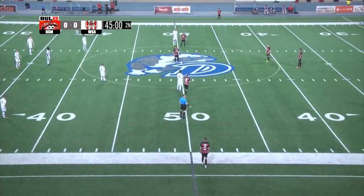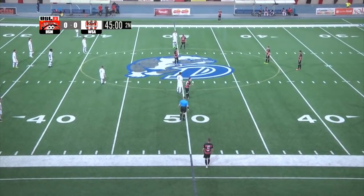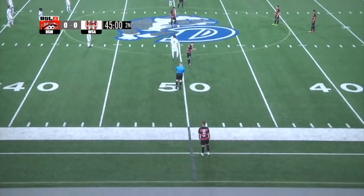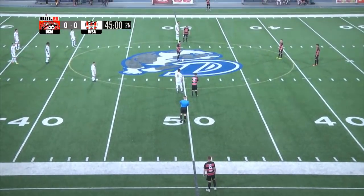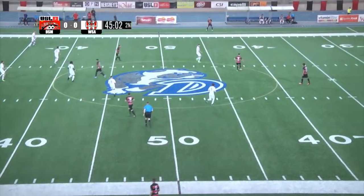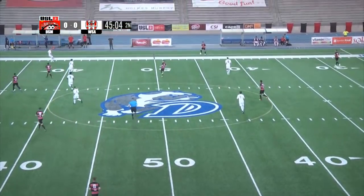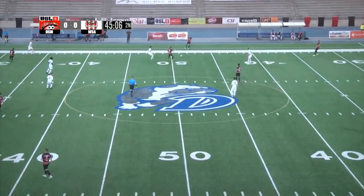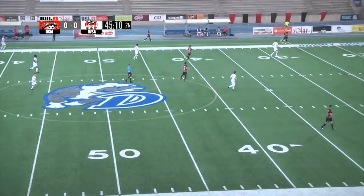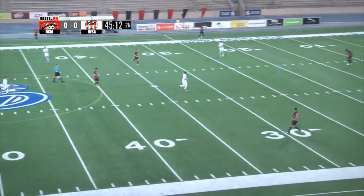Just looking to see if they've made any changes, either team. I don't think Winnipeg have. Looking quickly, doesn't look like for the Menace either. Baker's in for the Menace, I see that. Is he? Yeah, in the midfield. Okay. Joshua Baker.